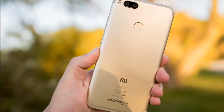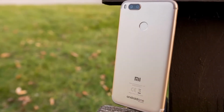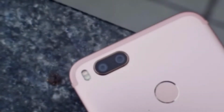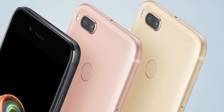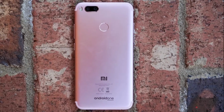The Snapdragon 625 chipset we saw on the Redmi Note 4 and Mi 5X also powers the Mi A1. This particular SoC is somewhat a favorite for the mid-range class because of its power efficiency and balanced performance. The S625 packs an octa-core Cortex-A53 processor clocked at 2.0 GHz and Adreno 506 GPU. There are 4 GB of RAM, more than enough for the class. The Xiaomi Mi A1 is well equipped to handle Android and its apps.